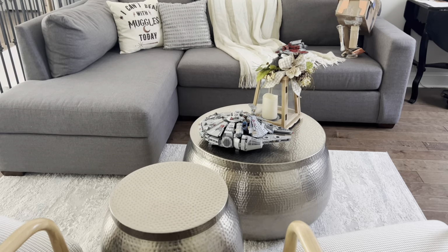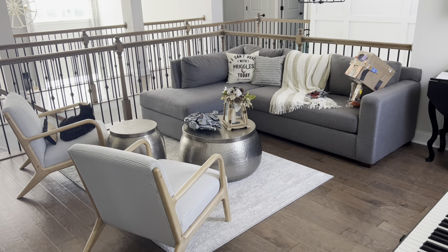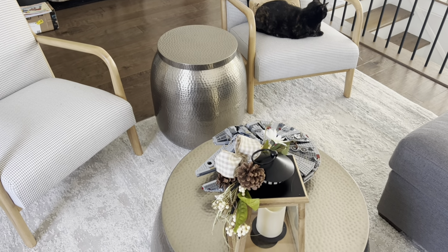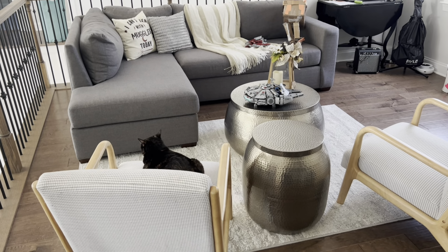I think another big piece of it though is being okay with the mess for a little while. My house doesn't always look like this. It's important to mention that. And we have kids, so it is going to get messy sometimes. And I just have to accept that that's the stage of life that we're in, and that's okay.